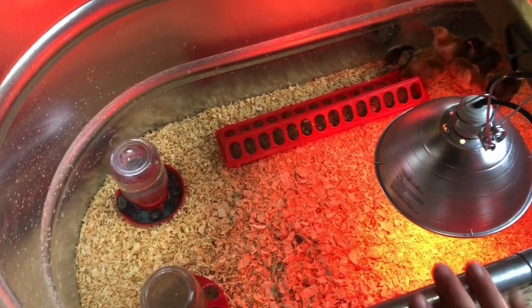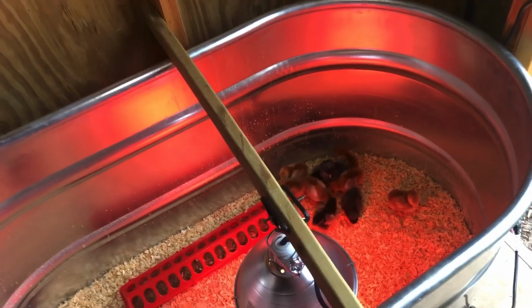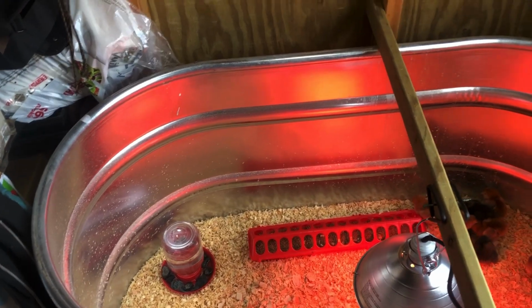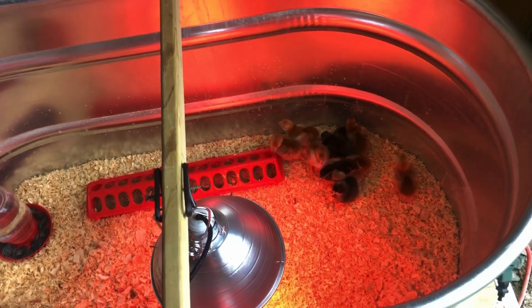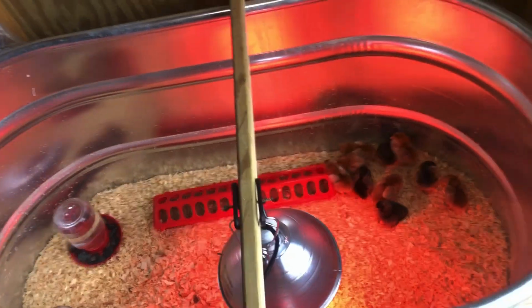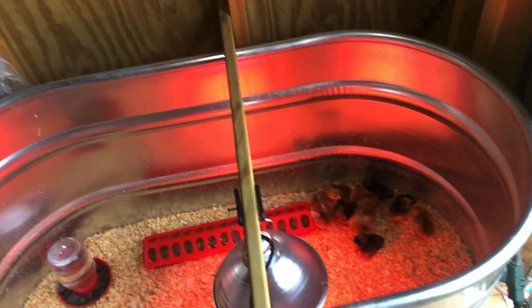You don't have to buy one of these tubs. I've got something this big because I plan on, at some point in time, having a whole lot of chicks. And so I wanted to make sure I had enough room. Honestly, I may even end up having to buy another one, just for the simple fact there may not be enough room in this one. But we'll probably keep these in here maybe 2 weeks, just depending on how they grow. Then we'll turn them loose into the actual chicken coop.